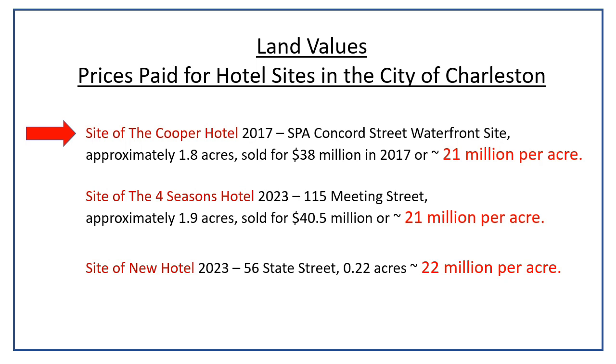For an economic perspective and as a benchmark, these are recent prices paid for land on the peninsula in premium locations. The Cooper Hotel site on the waterfront was purchased for $21 million per acre. The Four Seasons Hotel site on Meeting Street between Market and Broad Streets, $21 million per acre. The site of a new hotel 1 block off of the Market, a recent transaction, $22 million per acre.